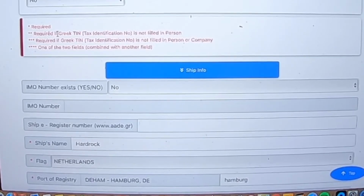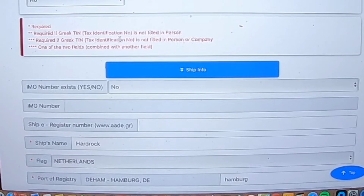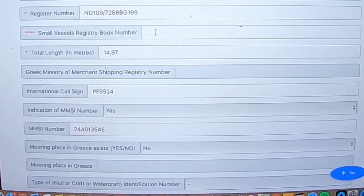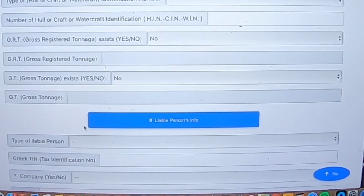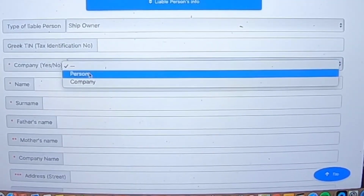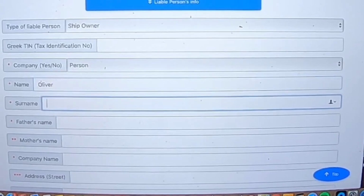Okay, required if Greek tax. I don't have this Greek tax identification number. One of the two fields combined with another field with 4 stars. Okay, 3 stars. I don't know. Okay, type of liable person. So I'm gonna add here a ship owner. That's me. Company, it's a person. Name, that's Oliver.